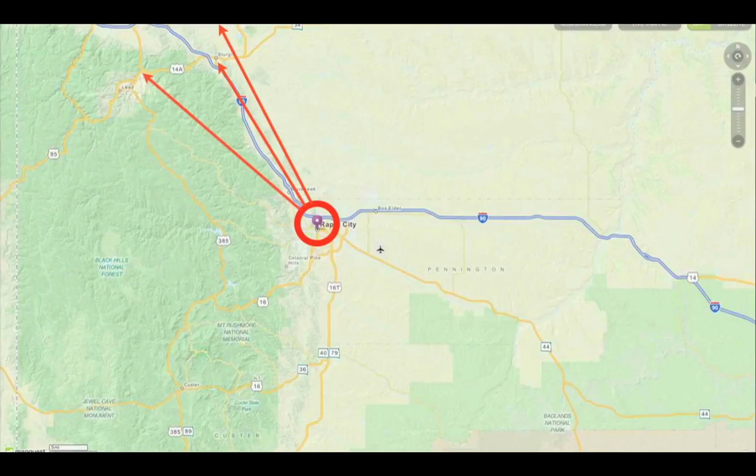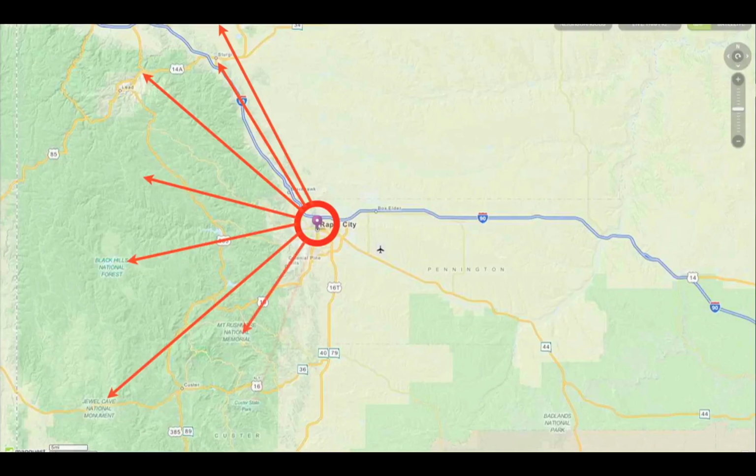You know, this heads over to Sturgis, or to Deadwood, or out into the Black Hills, or out to different caves. Jewel Cave is out there. I mean, you name it. You can see where all the activities are. So what happens is, people come to Rapid City, they might spend time in Rapid City overnight, and they get up in the morning and they leave. And then when they come back, downtown was for the most part closed.